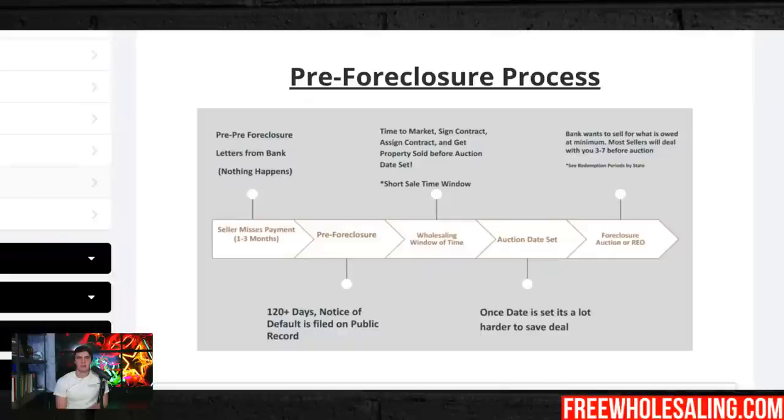Now, sometimes the bank takes it if it doesn't get auctioned for the right amount, but sometimes the bank will just take it over without an auction. But there's usually a date set where the property is going to change hands, and the person's got to get out usually during the auction date. Now, between the pre-foreclosure and the auction date, or the date that the bank's taking over the property, the end date, right?